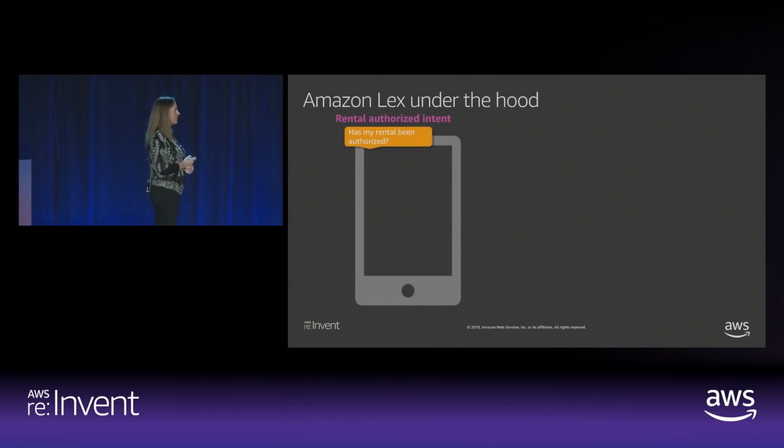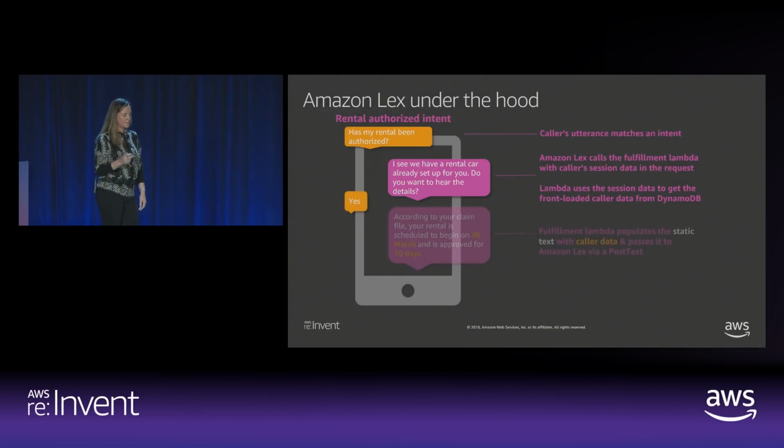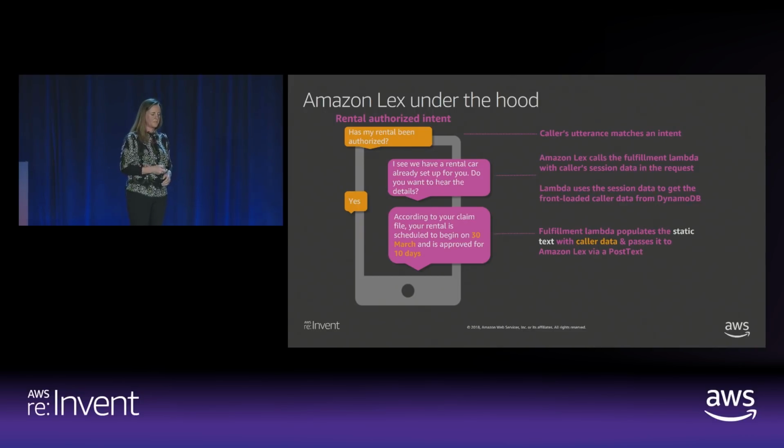So just a little bit under the hood, just to the intent. So that it drops into the intent. Lex recognizes it. We've got the intelligence from our data that they've already got car rental. Do you want to hear about it? Yes, I do. And then again, it's this kind of static text that we'll have once we know which way the person's taking the call. We're not forcing them down a certain way. We still want the natural language. It's the caller that directs the conversation. Then always our follow-up prompts.